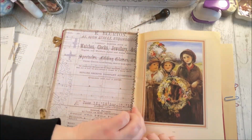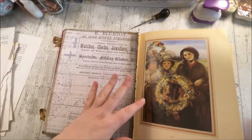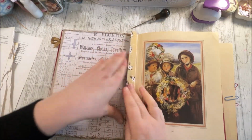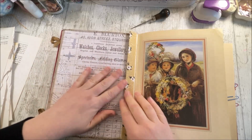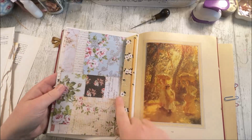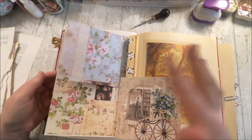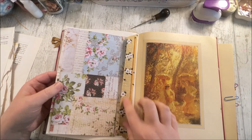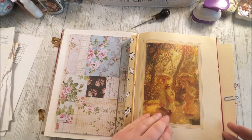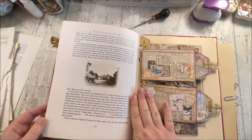But again, this is another section here where there was a page I didn't want to lose, so I've cut that down. I will be adding something onto there. I haven't quite decided what yet because I don't want it to interfere with this. And then I've got another one here where I've cut it down and I've added elastic binding. These were our lovely envelope flips that we did in the last video. And I'm going to make a small journal then to go underneath here. And I've got another one there to play with. And I've done that one there.